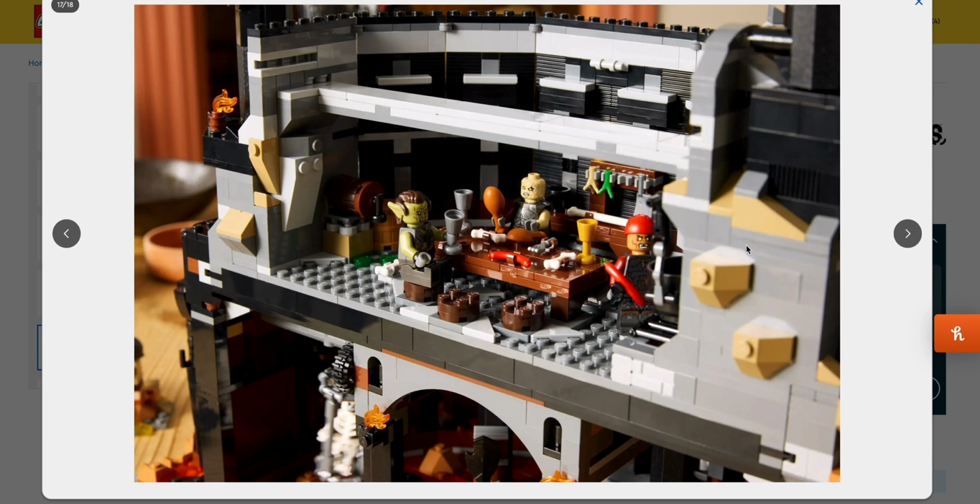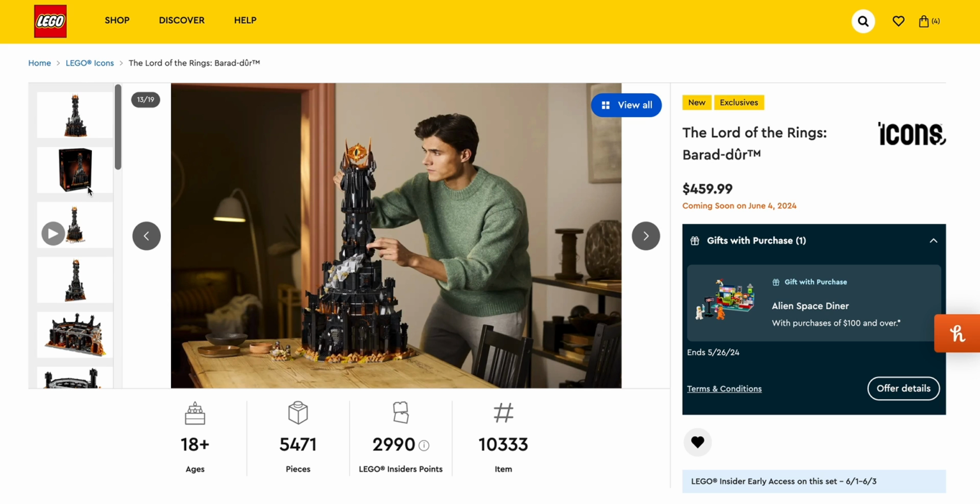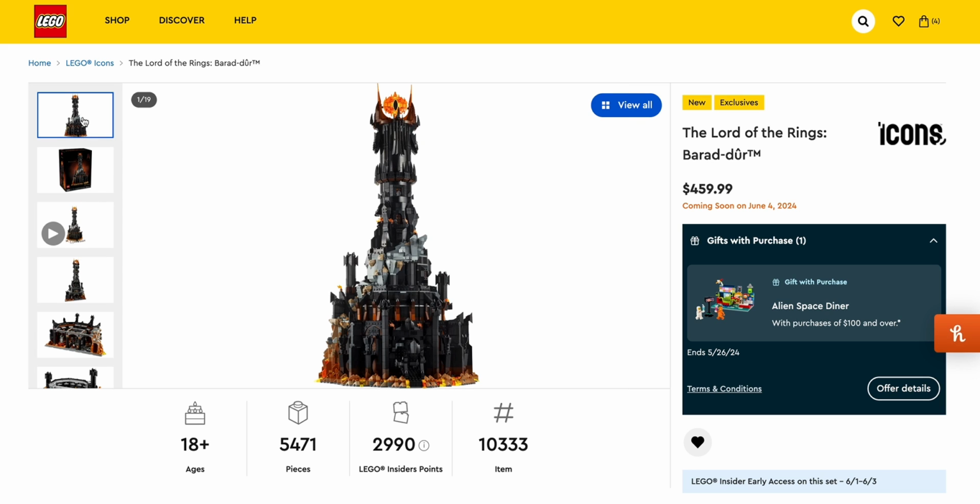So anyway, I just wanted to go ahead and share my opinions. Not that anyone really cares because you can make your own opinions, but there's that. I am very excited that they finally announced this, and I, just like everyone else, am hoping that this is not the last, but that they actually release some cheaper Lord of the Rings sets, because I think that's what everyone wants. And Minas Tirith, that would be great.